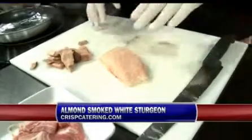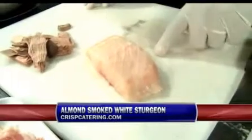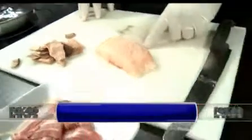All right, what we're going to do is, this is some white sturgeon that you can get actually out of Wilton. You can also get it at the farmer's market underneath the overpass on 5th and X. And you said this is farm raised? Yes, farm raised. Now, white sturgeon, prehistoric fish. They're ugly critters. They're very ugly critters.